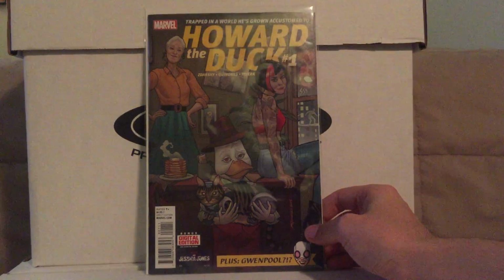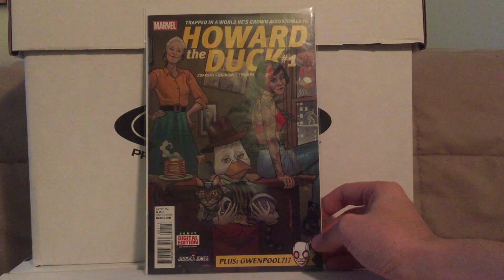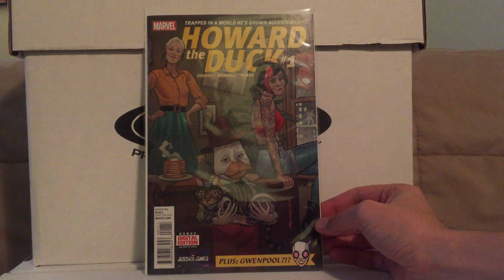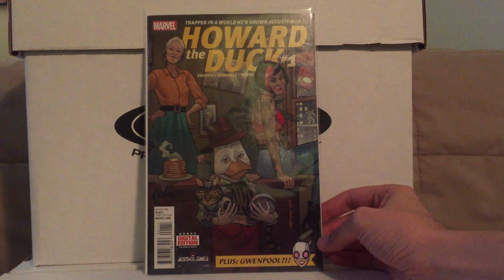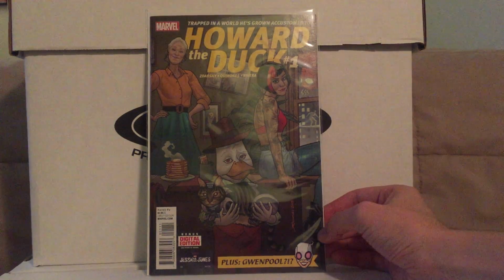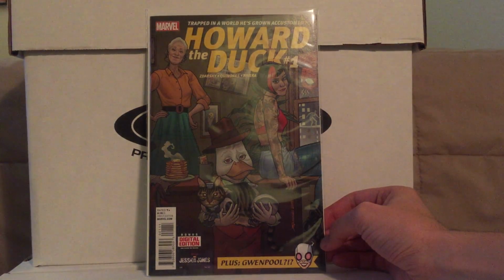Then I picked this guy up, Howard the Duck #1. They didn't have the Gwenpool variant. They had a couple of the other variants, but I wasn't going to pay for those. I wasn't really interested in Howard the Duck anyway. I was only getting it because of the speculation on the Gwenpool character.